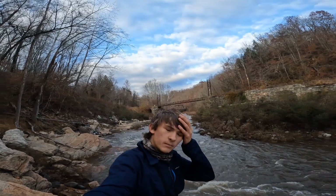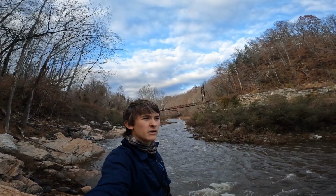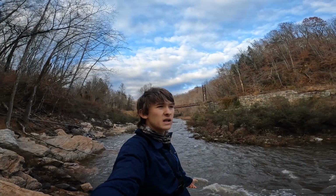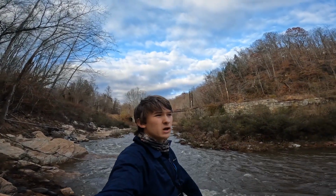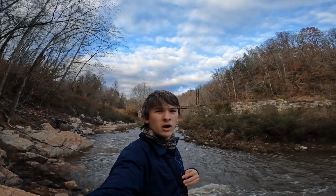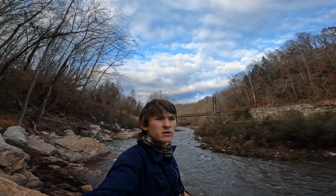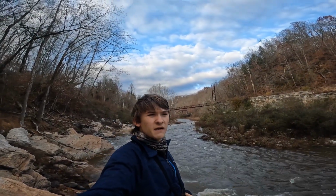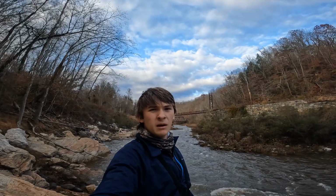I'm gonna get ready to bike back, but I really learned a lot today by scouting the whitewater. I learned that it's too high right now for what I would like, and the one sweeper in the middle could be very, very dangerous. So as always, don't go on whitewater by yourself, and always scout out to know what you're doing and check the levels before you go. Stay safe out there. A lot of fun mountain biking to come.